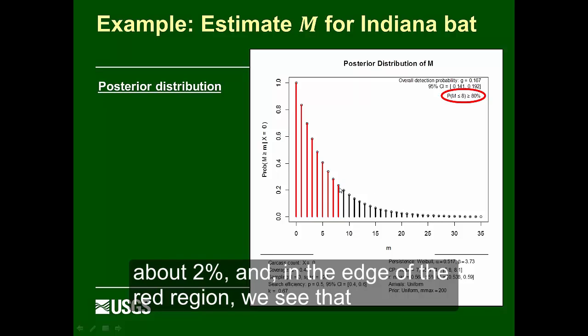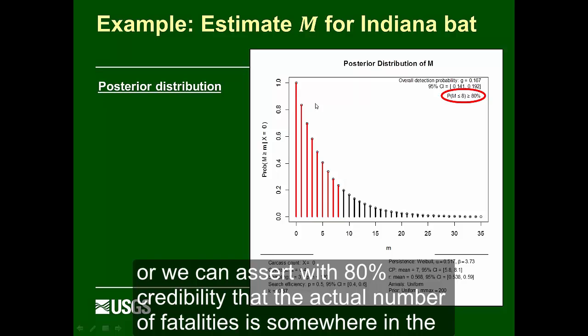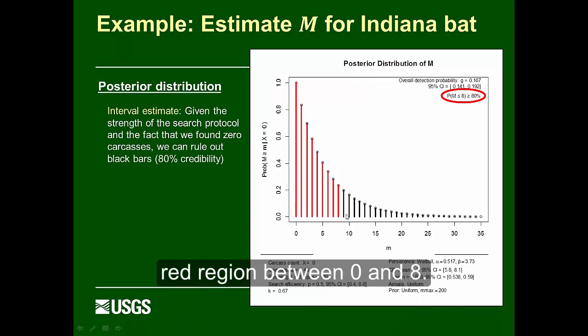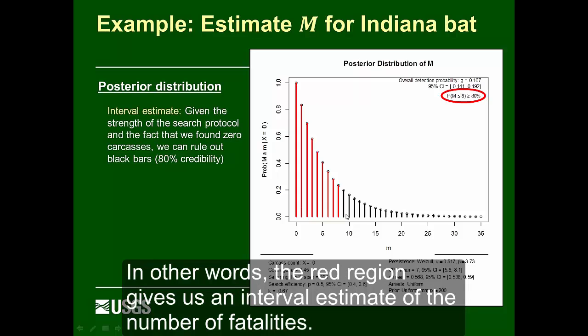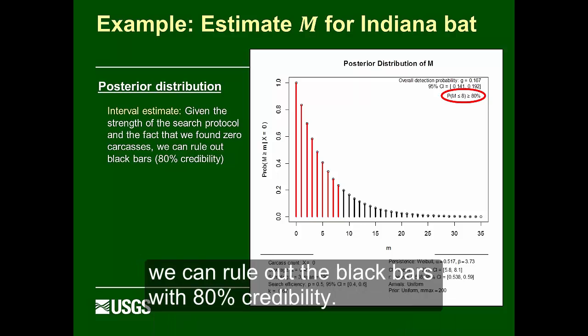And in the edge of the red region, we see that there's less than 20% chance that there are greater than or equal to 9 fatalities, or we can assert with 80% credibility that the actual number of fatalities is somewhere in the red region, between 0 and 8. In other words, the red region gives us an interval estimate of the number of fatalities. Given the strength of the search protocol and the fact that we found 0 carcasses, we can rule out the black bars with 80% credibility.